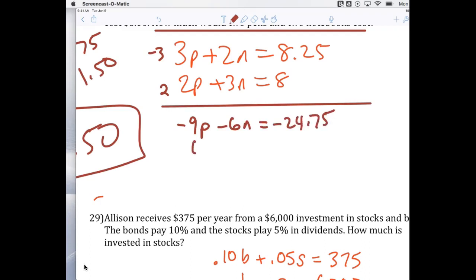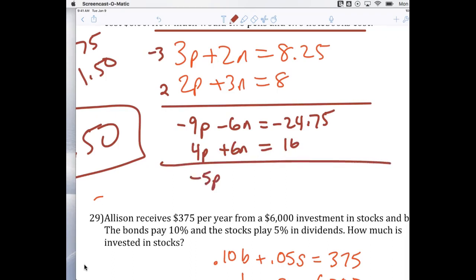And then we get 4p plus 6n equals 16. -5p is equal to -8.75. Right?